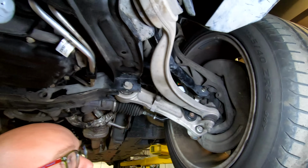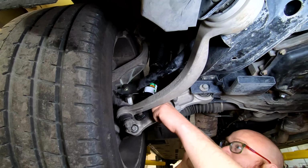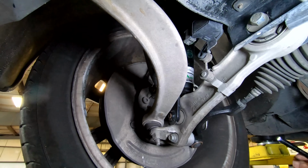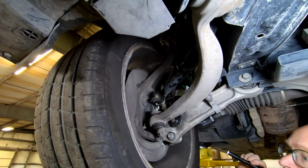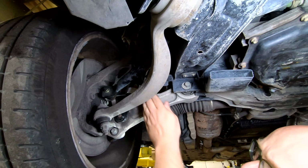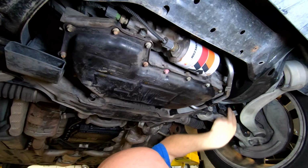Nothing loose there. These are Arnott struts, which is what I would use, a very good brand, very good quality. Brakes are good there. Nothing loose. Check our ride height sensors. Those are good. This one is good as well.